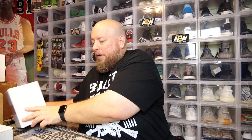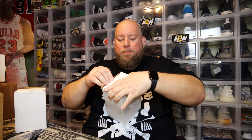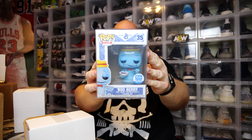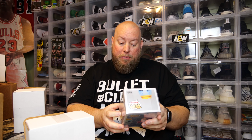And then here is the last one from the first box. Their sorter boxes fit extremely tight. Fourth one. First box. You ready? Ooh, the back says Booberry. Oh, cool. We got Booberry out.